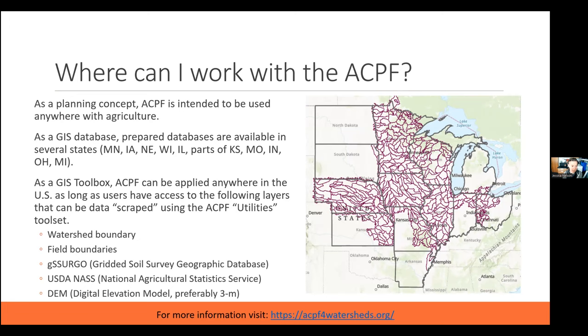in the US, and there are utilities within the toolbox that you can use to create your own base geodatabase. So if you're somewhere in North Dakota or Kentucky or wherever, you're able to build one of your own base geodatabases to use within the toolbox. And so you just need to have access to a watershed boundary and field boundaries, and there's information on helping to develop those or finding them, and also gSSURGO, NLCD, and a digital elevation model. We typically recommend using a 3 meter if possible, but there's ways people use other things based on what's available.